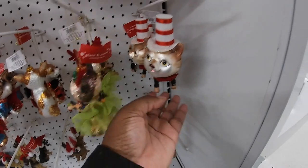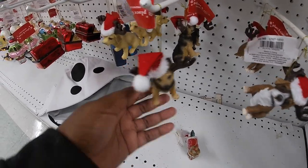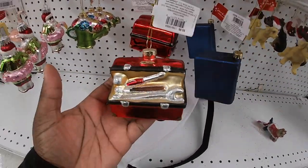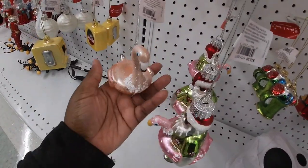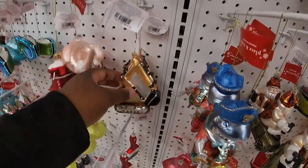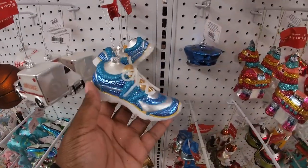13 for these. And little cats down here. $10. Cute little dog. 10. Passport. 13. 10. Toolbox. 10. 13. The slipper. The lips. 10. We didn't see this one. Forklift. Boxing gloves. Oh, the ambulance and the sneaker. 10.